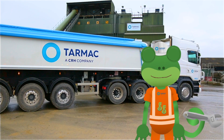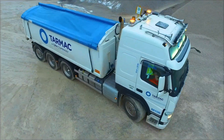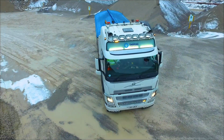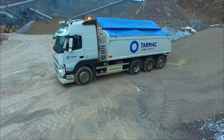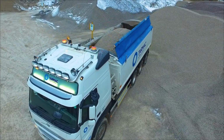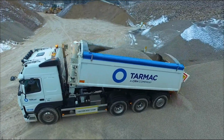Now, here comes my favourite part. Tipping! Yay! Here we go! The truck reverses into position. Then the driver presses a button which makes the roof of the trailer open up. Now, the trailer slowly starts to tip upright.